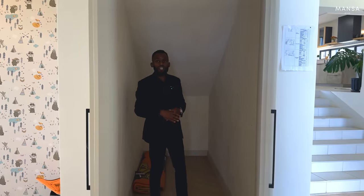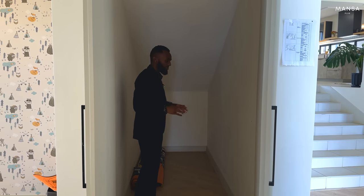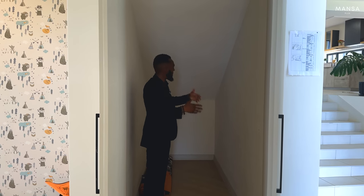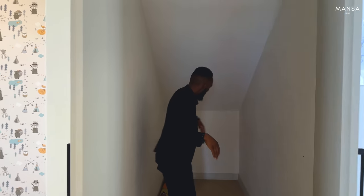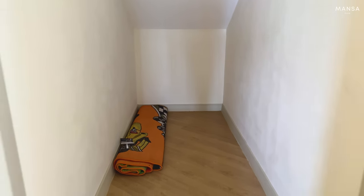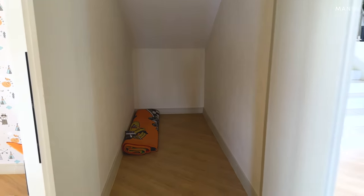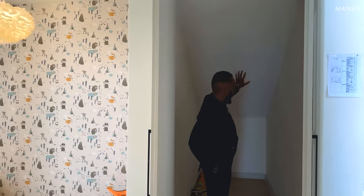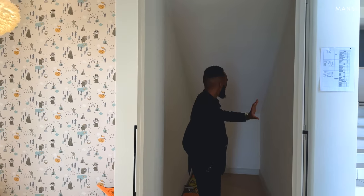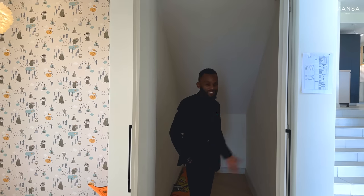If you have kids, they can do their homework here. And you can have another book storage area. You can store a lot of stuff here. Actually, toys. I think this would be a good space for us to have our equipment. For us, because we're into production, it means we do have all our production equipment here. This is a very fantastic area.